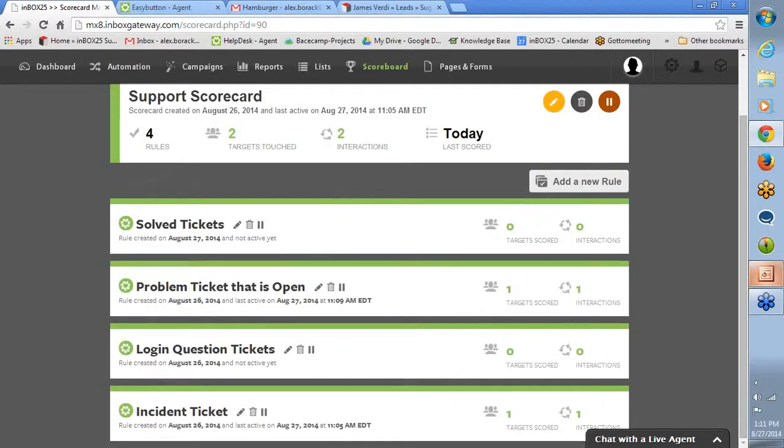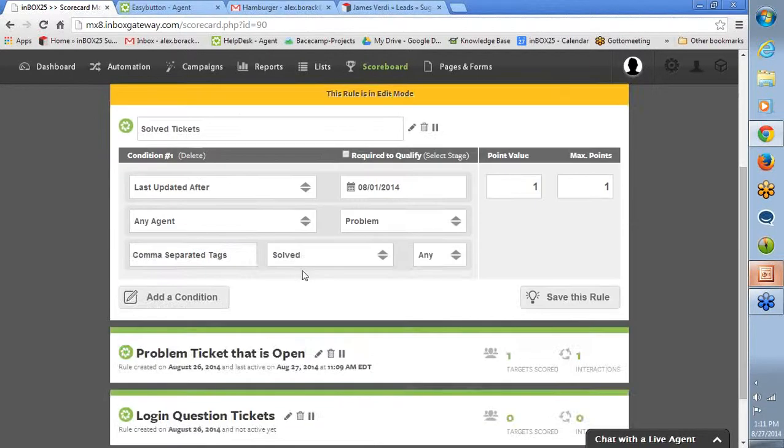Let's take a look at one more that hasn't accrued any interactions yet, but will probably get one in the future. So for this one, if the ticket was last updated after August 1st, doesn't matter what agent, it's a problem ticket. There doesn't need to be any tags associated with it. But if it was solved, I would like to give that record a score of 1 point.